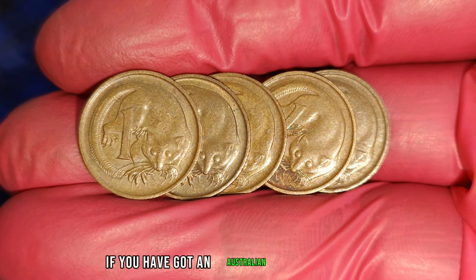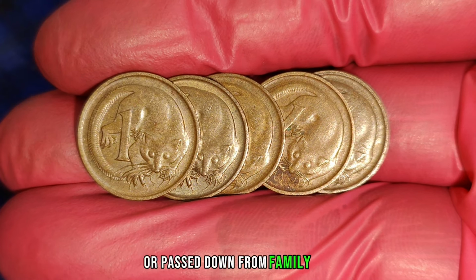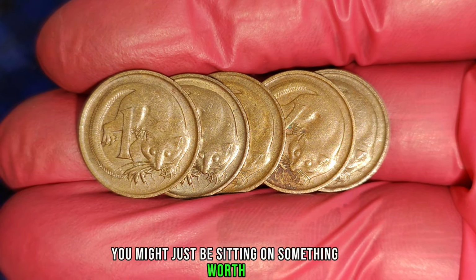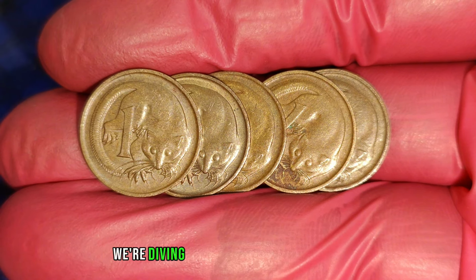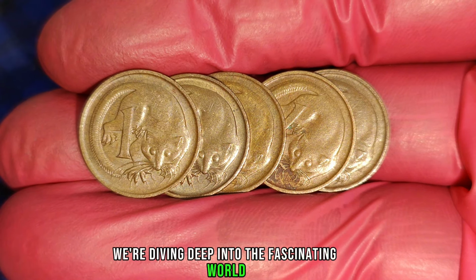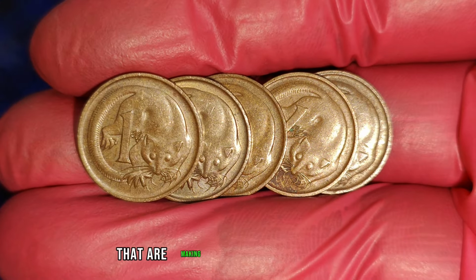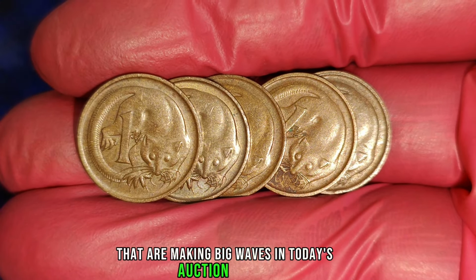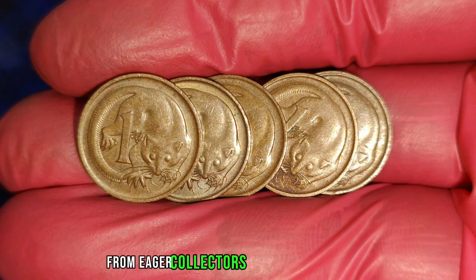If you have got an Australian 1 cent coin tucked away in an old drawer or passed down from family, you might just be sitting on something worth much more than face value. In today's exciting video, we're diving deep into the fascinating world of the most valuable and rare Australian 1 cent coins that are making big waves in today's auction market, fetching impressive dollar values from eager collectors around the globe.